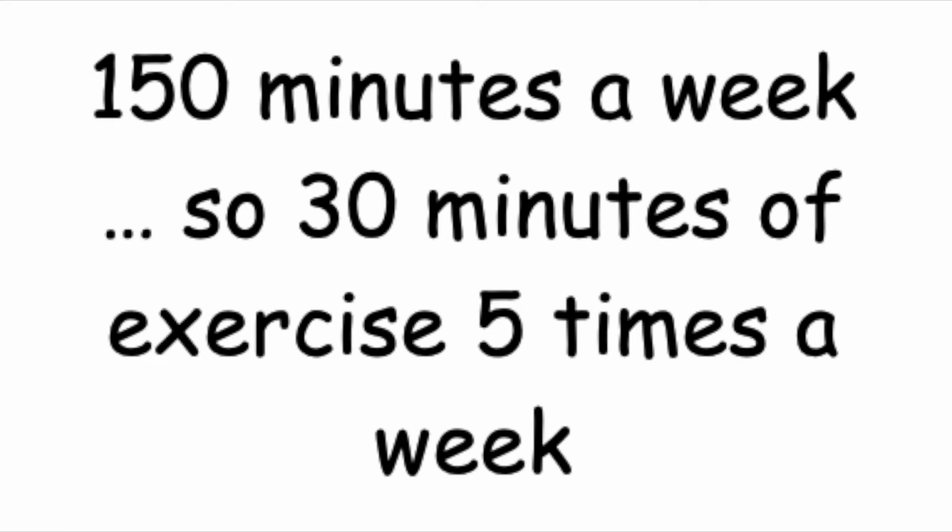Pinterest is a great way to look up exercises and get some ideas. You typically want 150 minutes a week of moderate aerobic exercise. If we break that down, it'd be 30 minutes of exercise 5 times a week. Examples of this can be walking, riding a bike, walking a dog, gardening. Two times a week of muscle strengthening is also encouraged. Examples are push-ups, lifting weights, climbing the stairs, yoga. The main focus with this type of exercise is making your muscles work harder than usual.